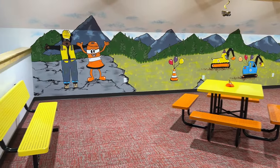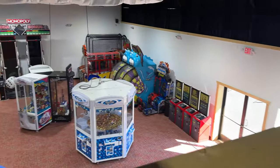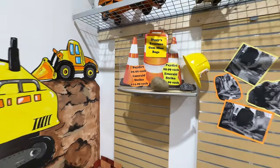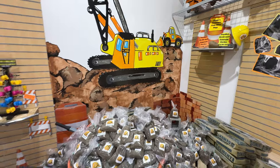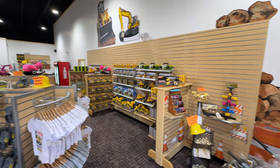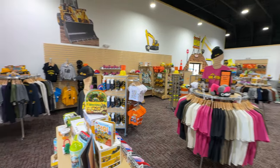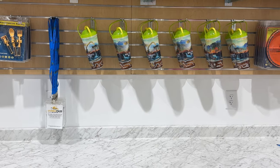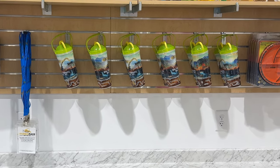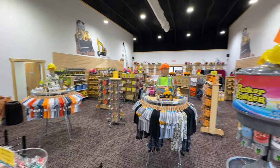And this is right above the arcade. You can see the stairs going down to all the arcade games. And as we exit through the gift shop, you can see the cost on the gem mining bags, which you can come in here and grab and head over to the gem mine. And they have tons of construction themed toys and t-shirts and all sorts of things that you can grab in here. You can also get a refillable mug for $15 and refill throughout the time here at Dignzone. There's a quick overview of the gift shop here at Dignzone.